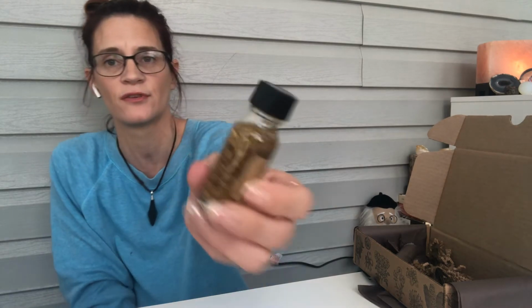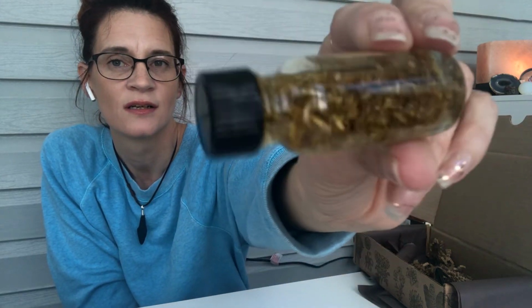And last but not least, I'm a fan of having the scissors in front of me. Oh, Plant Guide Anointing Oil with a beautiful, can you see that? Oh man, that is gorgeous. That is gorgeous. Let's see what this smells like, shall we?